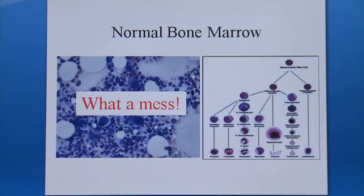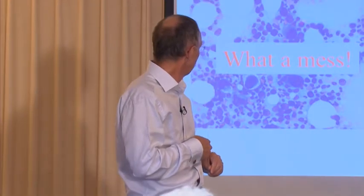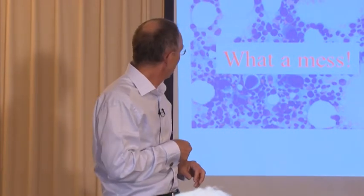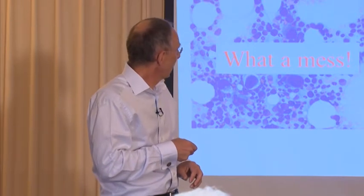So there's those big megakaryocytes, but there's all sorts in here. And it's a mess really, unless you know what you're looking at. It's just chaos. But believe it or not, we've been able to sort of work out that, take that mess and work out that what we've got in the bone marrow is everything starts off as a stem cell.